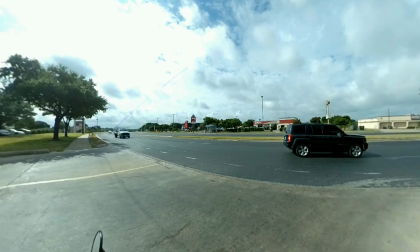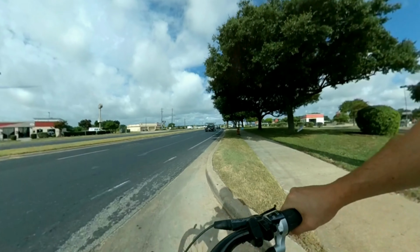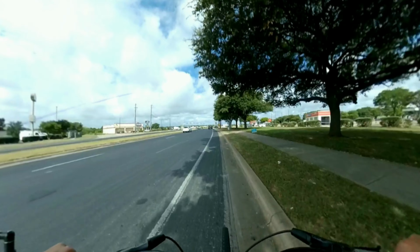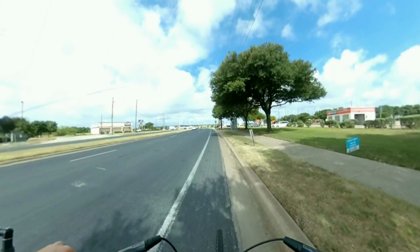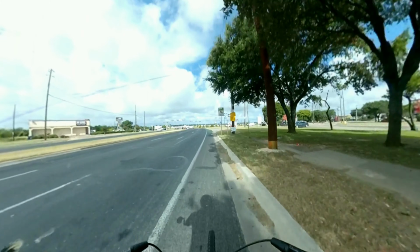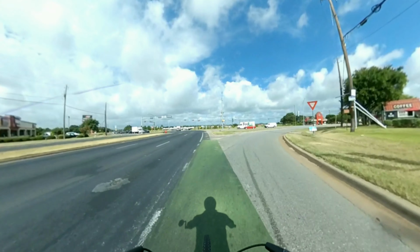In the meantime, I use this one, but what I don't like about this one is that it's slower. So I think with a load, I mean, in general, with carrying a load, you don't really want to go too fast anyway, but that doesn't change the fact that you have to ride in traffic.